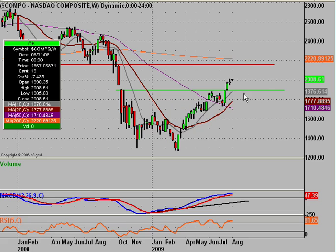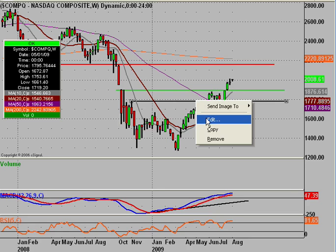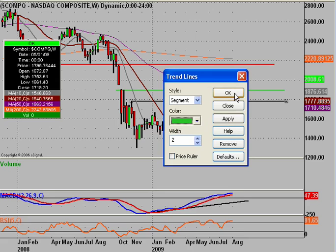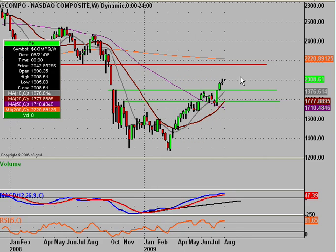And if this one doesn't hold on the pullback, then I definitely want to see this level here hold as support. So let me get that to green also. And I'm going to make that a little thicker because that's one where I really want it to hold. If that one can't, then that's when I'll maybe start to worry about this move up. But that would take quite a bit for it to drop down there. Nonetheless, these are our two support levels that I'll personally be watching.